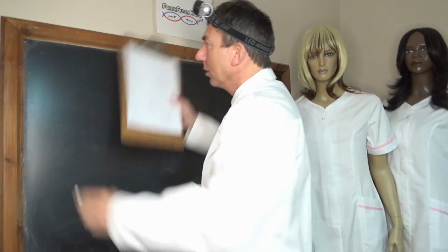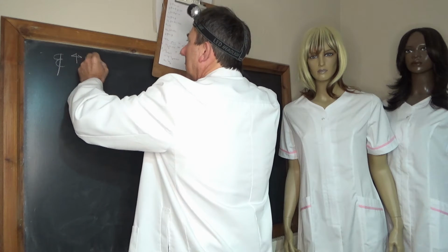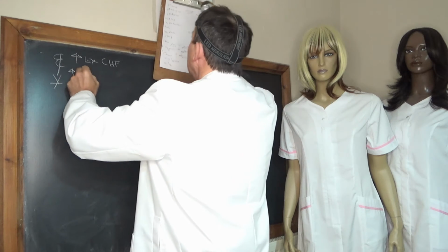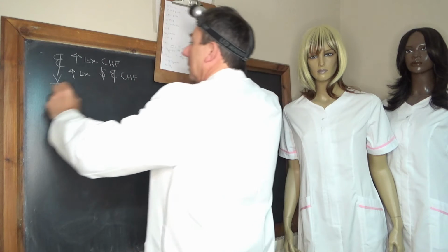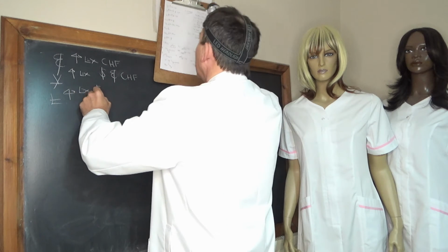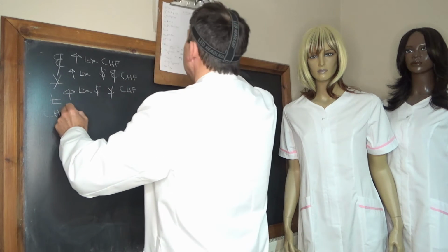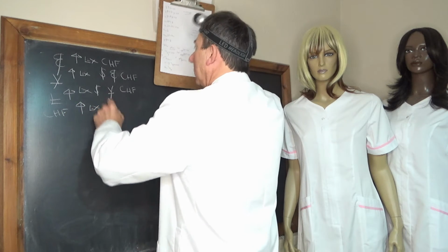All right then, so the euro basically is strong except against the Swiss, which is stronger. The yen is strong except against the dollar, the euro and the Swiss. The pound is strong except against the dollar, the yen and the Swiss. The Swiss is strong except against the dollar.